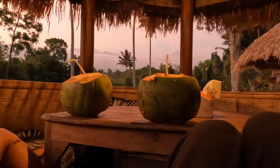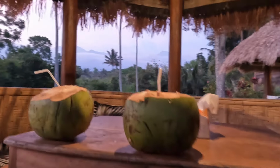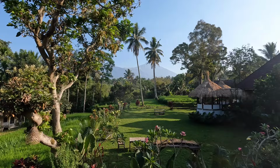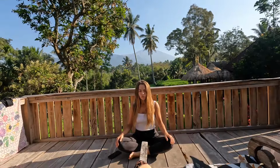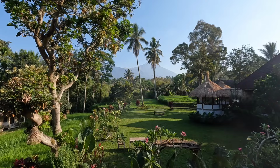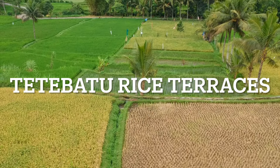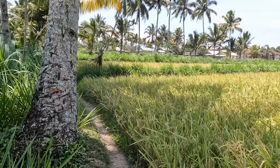We then went back to Hakiki Inn and enjoyed the sun setting and the view of Rinjani watching over us. The next morning, we took in the view of Rinjani, had some breakfast, and I did a little meditation. We decided we wanted to explore Tetebatu rice terraces. There are so many beautiful walks you can do.